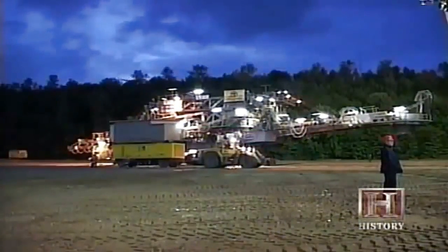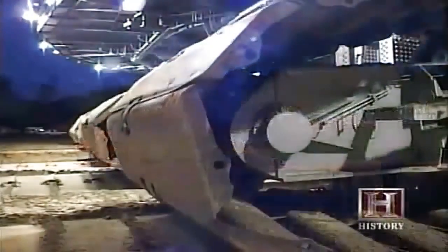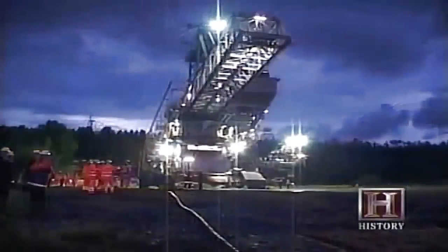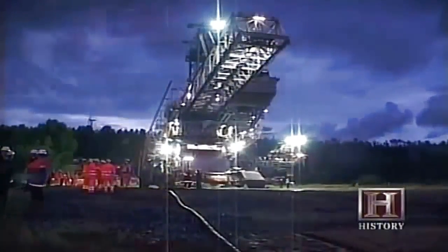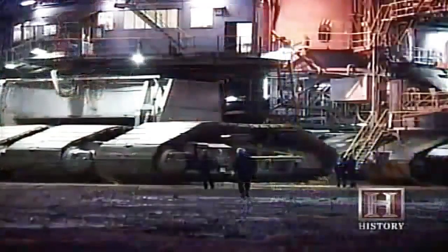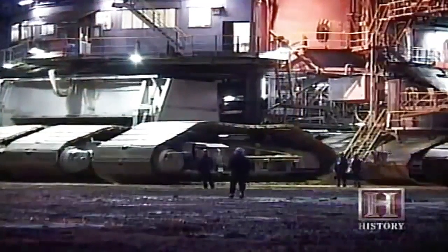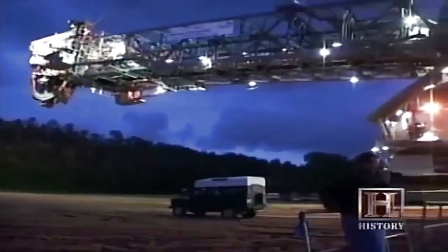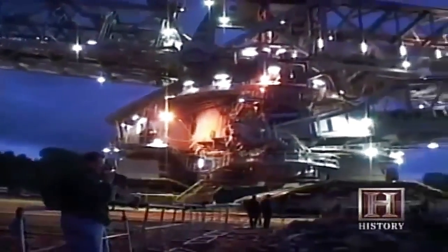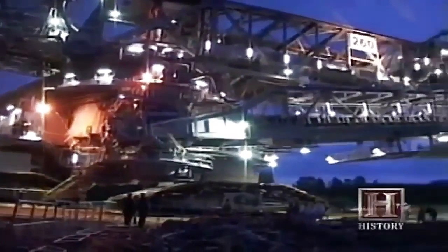However, the fact that they can move at all is a technological miracle brought about through the use of giant crawlers. The main tower assembly is supported by an undercarriage with 12 massive crawlers, each 49 feet in length. The reason that these bucket wheel excavators like 293 require so many crawlers is for flotation. Because of the underfooting that the machine works on, it has to be extremely level, extremely stable.